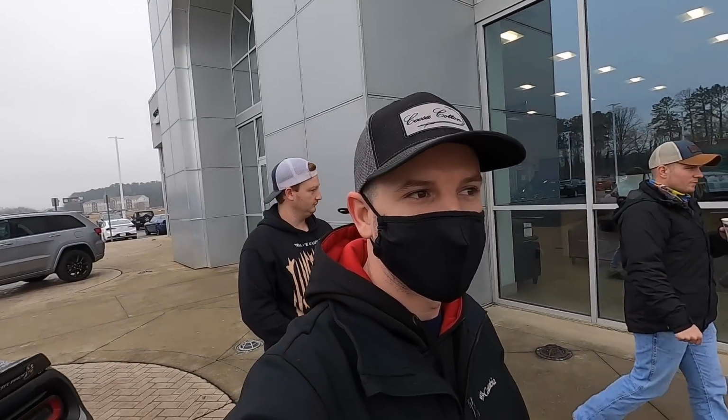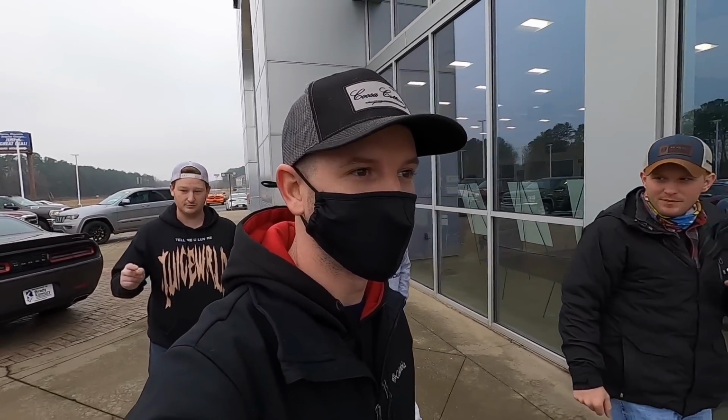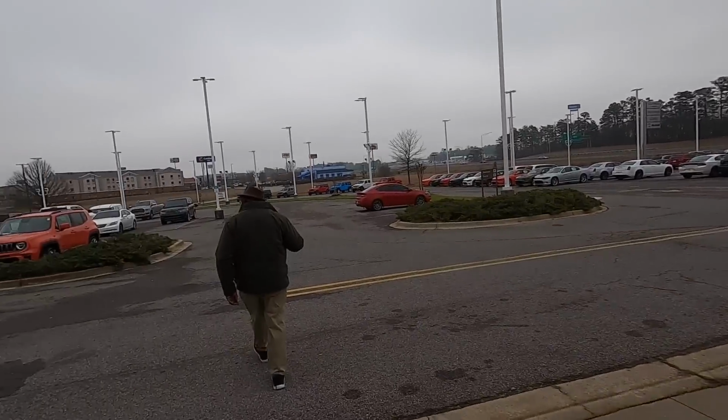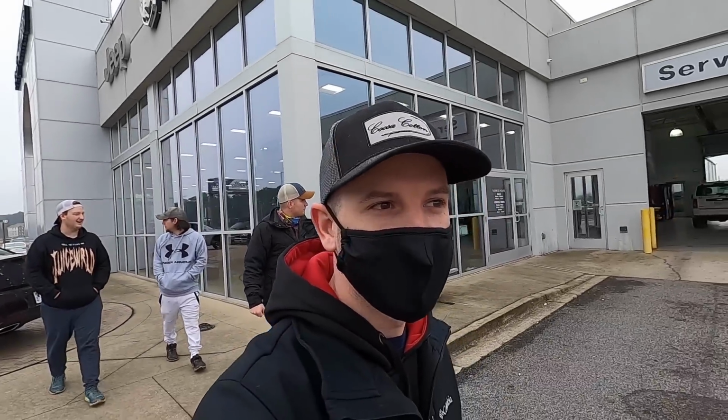We're about to go test drive a truck. Customer service has been nice. As soon as we walked in, greeted very promptly. The manager came up, talked to us. Everything has been really good at Ram so far. We're gonna go test drive the 5.7. Not sure exactly what it is, price-wise or anything like that. Pretty excited, never been in a newer Ram.